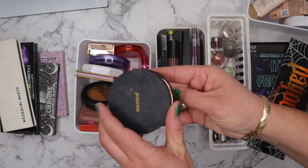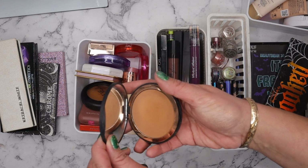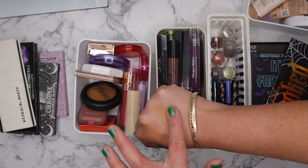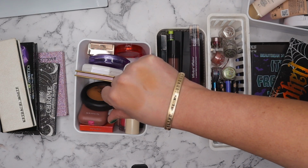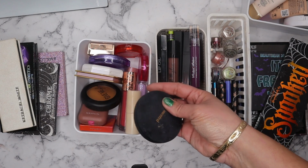One that's matte, which is this Minted one, or I would say it's more of a satiny one. This is in Beach Bum, and it's a really silky formula. Leans a little bit more warm than the Cosmetics one. Now, next to it, the Cosmetics one is looking a little bit more cool. But I really like this one, so I want to play with it more.